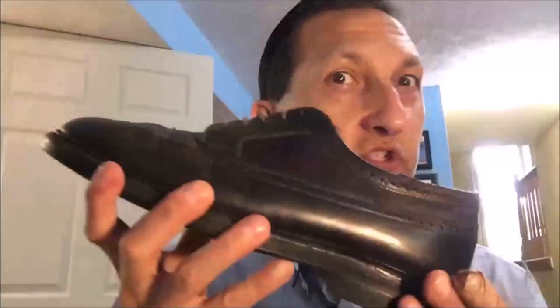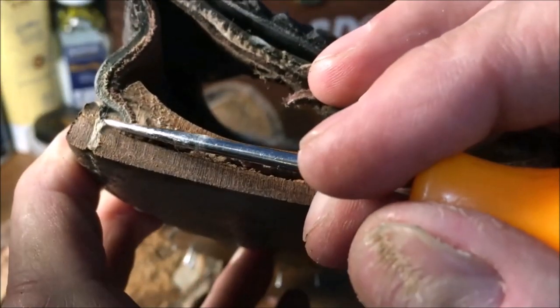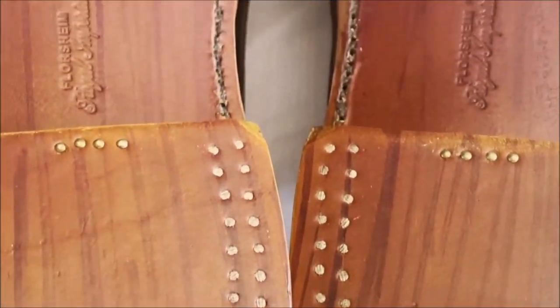These are made of shell cordovan. Here they are finished up. I'm not a professional. Look how tight this is, though. Very clearly here, I just cut the thread in half. And here they are, all finished up.